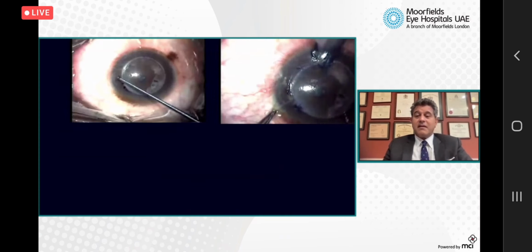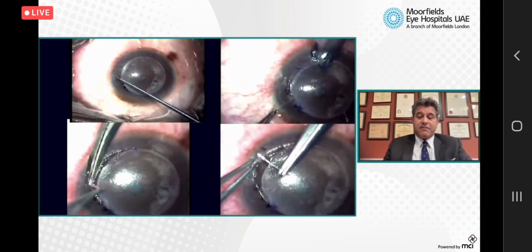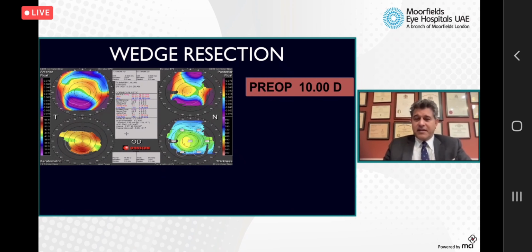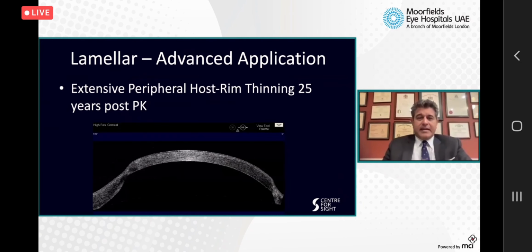Removed a wedge. This is the schematic of the procedure using a diamond knife and a pair of Westcott scissors to remove, and then suturing this down. Initially, we used a combination of Mersilene and nylon. Nylon, as you know, is elastic, and the patient did very well, but regressed very quickly. So we decided to use Mersilene from there onwards. This is the same patient with 10 diopters of astigmatism preoperatively. And at 1 month, only 2.5 diopters of astigmatism left.